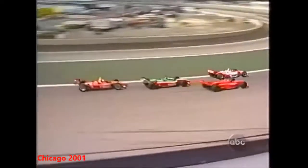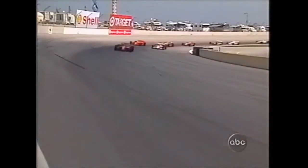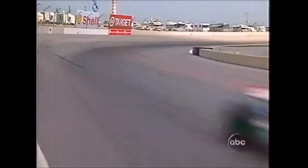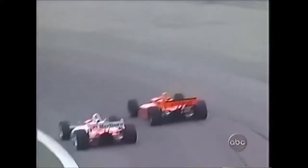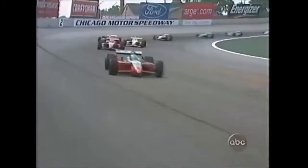Fernandez battles with Elio Castro-Neves. Canan has the lead. Look at Jimmy Vasser move around on the outside. Down the backstretch, Jimmy Vasser battles for second place with Castro-Neves. Jimmy up from 6th to 3rd on that opening lap, still working the high line.